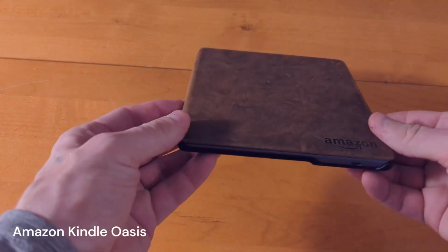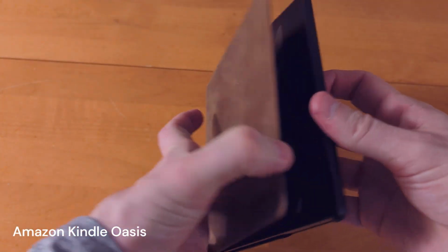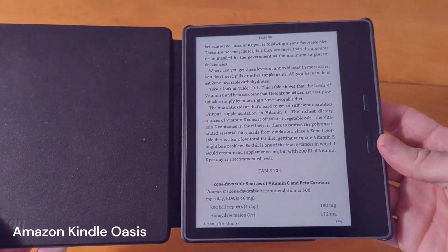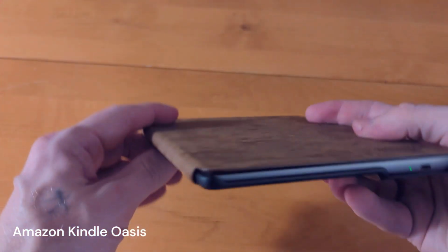I sometimes bring my Kindle along on thru hikes so that I'll have something to read at night while winding down. It can get boring out there, especially this time of year when the nights are so long. At only 11 ounces, my Kindle Oasis is a welcome companion on longer journeys.